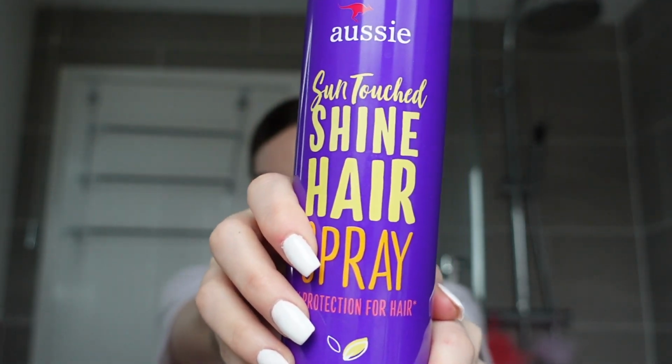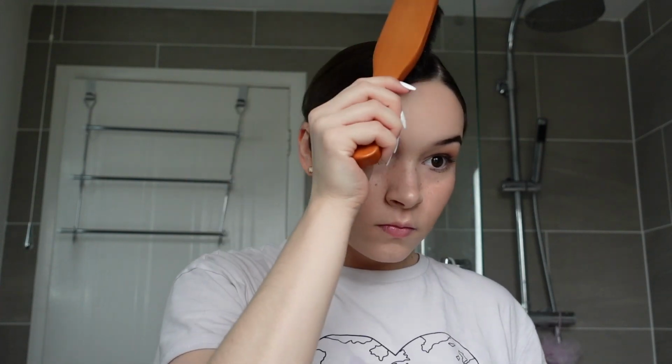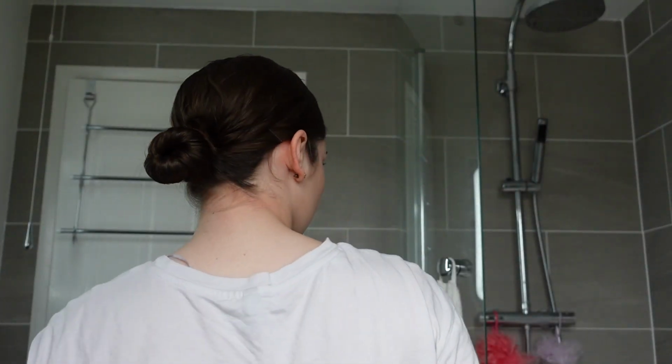Next, we use the Aussie Suntouched Shine Spray Hairspray. Whew, that was a lot to say. Just spray that on your hair and you're gonna take the Evolve brush again. And then just smooth that into your hair. It really helps with the flyaways and makes sure you don't have any frizz. Like I said, I absolutely swear by this brush. And that's the final look.